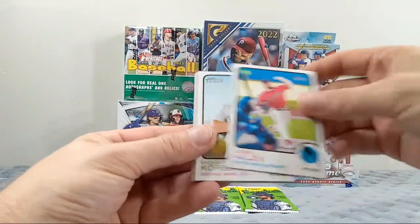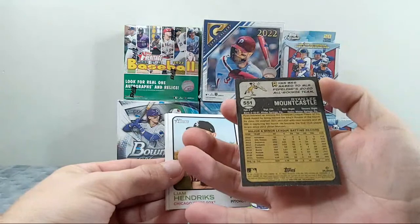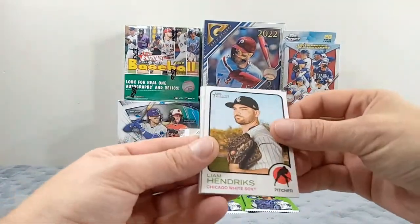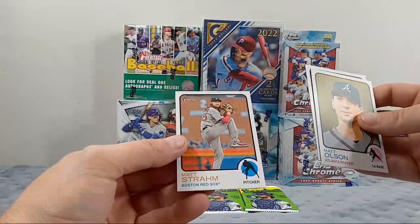Drew Smiley, Logan Allen, Michael Kopech, Johnny Jones, Mountcastle, nothing there. Liam Hendricks, nothing there. Matt Olson, Tony Kemp, Matt Strom.